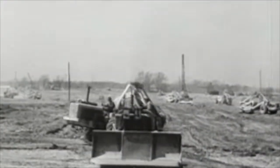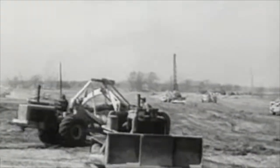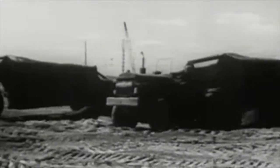What did it take to build this steel mill? It took more than 10 million cubic yards of dirt to build up low spots for proper drainage. The earth was borrowed, leaving pits on the site for future slag disposal. This had to be done before construction could start.